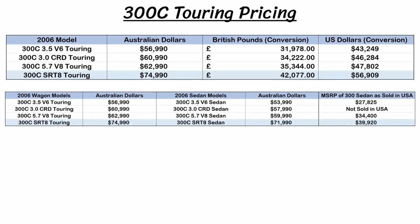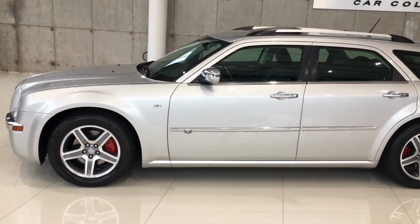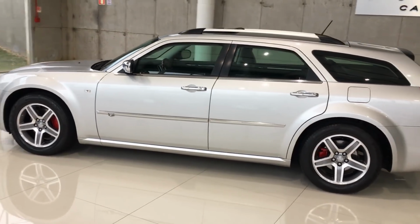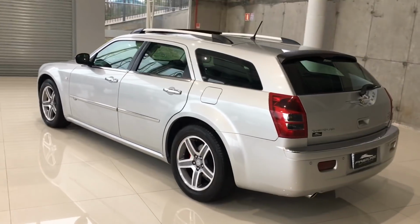That's mostly due to the import costs around the world, but staying relative, the wagon was roughly $3,000 Australian dollars more than the sedan version down under. This wagon is obviously familiar as it has the same beautiful front end as the American 300 sedans, while the rear end is shaped similarly to the Magnum. It has the same wheelbase as the 300 sedan, but is 16mm longer and 52mm higher.